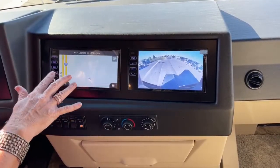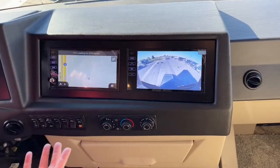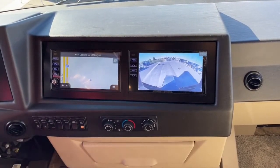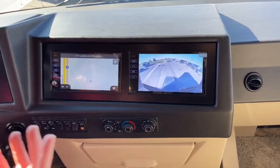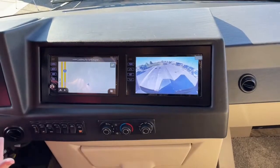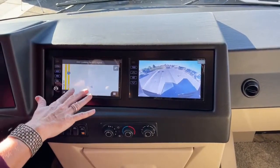One of the things that's nice about Nav and Go is that because it's our new nav system, it's going to be updatable. One of the bummers is when someone like Rand McNally stops doing RV nav. Well, now you've got to worry about whether or not you need to upgrade your system to a different nav system later. This is the new deal. This is what we're doing these days.